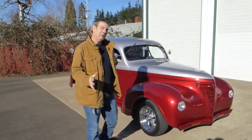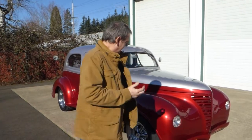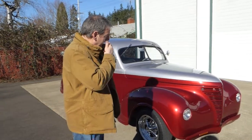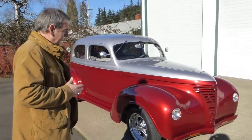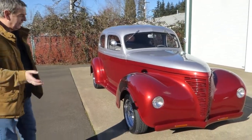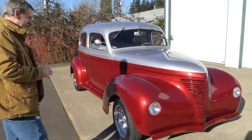Hello, I'm Rich Dean with West Coast Collector Cars in Oregon, and today I've got a very nice, very unique 1939 Plymouth two-door sedan to show you. Now, this particular car has some fairly significant customization done to it, and I'm going to take you around and show you some of that.